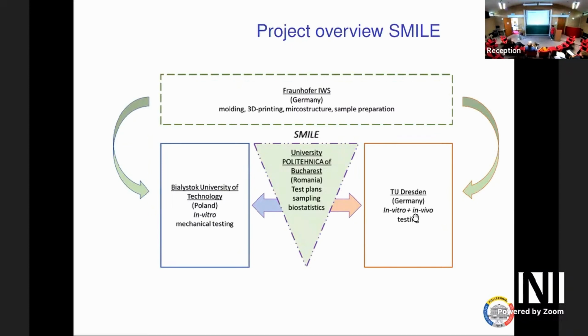Now, what is SMILE about? As we see here, it's a cooperation between Fraunhofer Institute from Dresden, Białystok University of Technology, Poland, TU Dresden, and University Politehnica. TU Dresden is the leader of this project, and each of us has our own specialty. So Fraunhofer is going to be in charge of molding, 3D printing, microstructure, sample preparation, Białystok of in vitro mechanical testing, TU Dresden of in vitro and in vivo testing for the brackets, and we are in charge of data management and helping test trends and biostatistics.